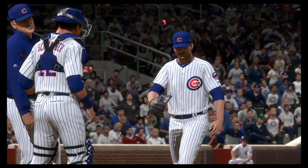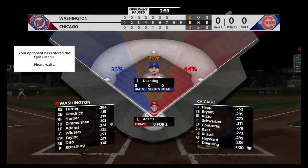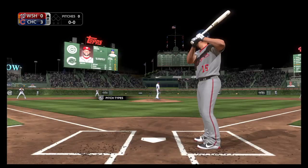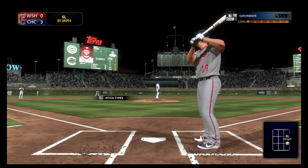Brian Dozier has been summoned from the bullpen as he'll do so to start the 8th. Now at the plate, Matt Adams. Third trip to the plate for him here tonight. 0 for 2 at this point. Starting to run out of time. They haven't been able to score any runs as we're moving late into this one. A perfect time for this leadoff guy to try to get on base and ignite a rally.